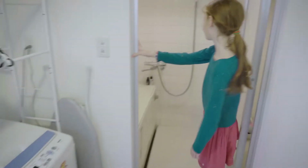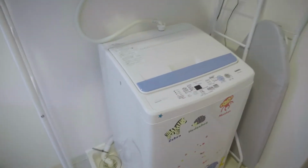We haven't done too much of that here, but here's our washing machine. We don't have a dryer.